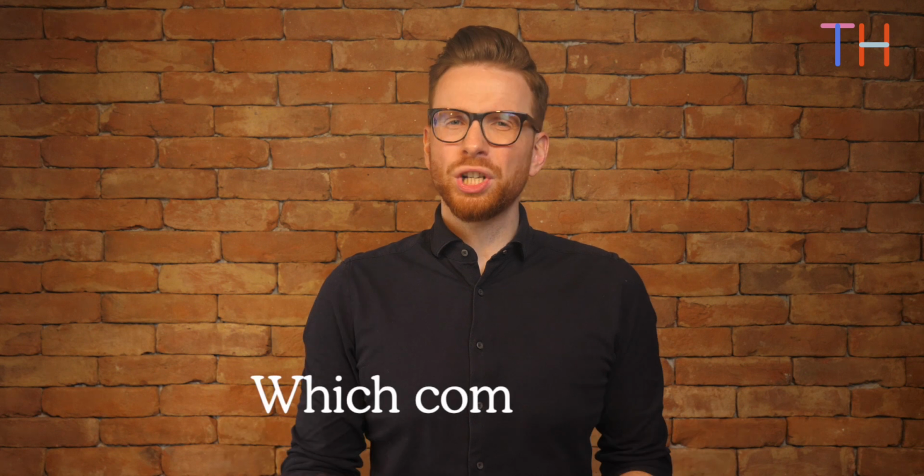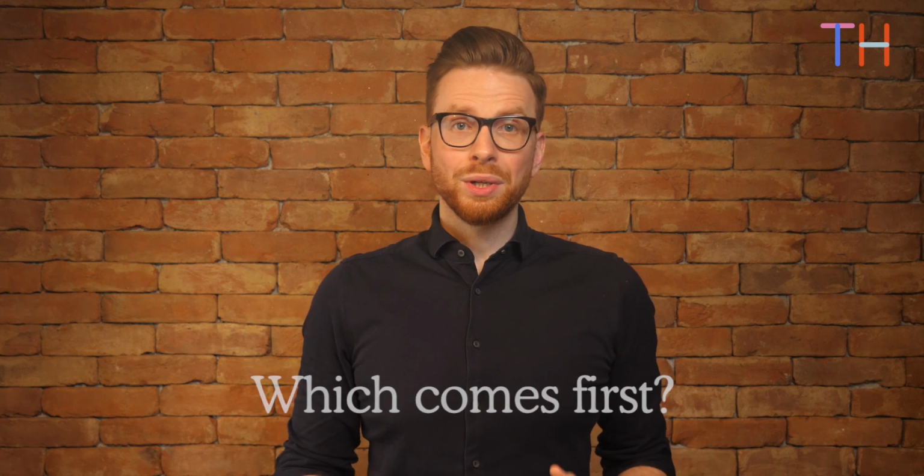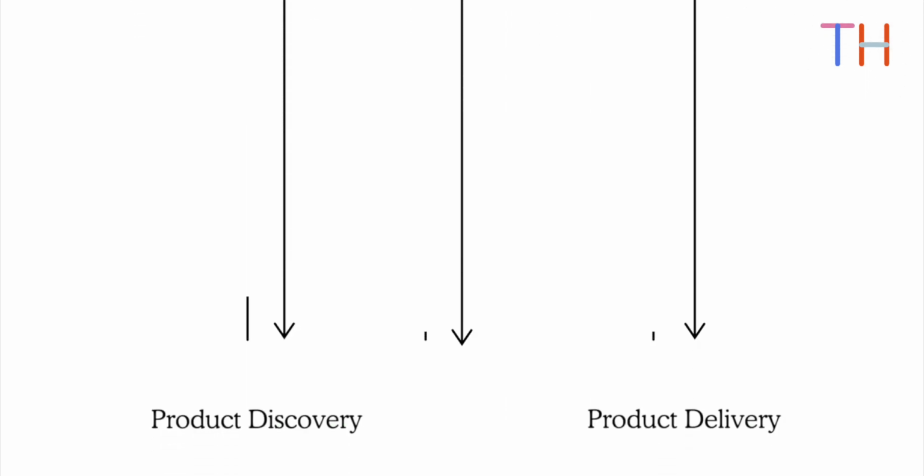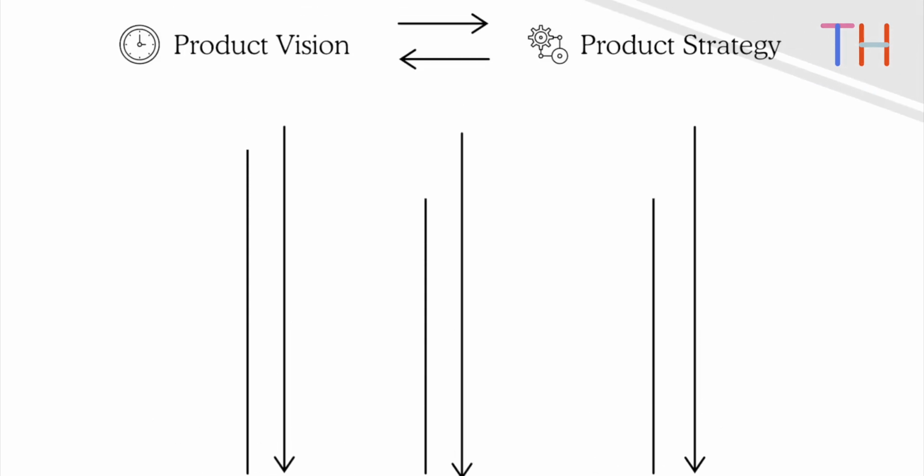Now that we understand the difference, you can use product vision to help drive bold choices in product strategy. But a question that often gets asked is, which comes first? As much as I want to give you a simple answer to this question, product management is a dynamic process. These relationships must flow in both directions. Just as product strategy and vision must trickle down, insights and learnings from discovery and delivery must also trickle up.